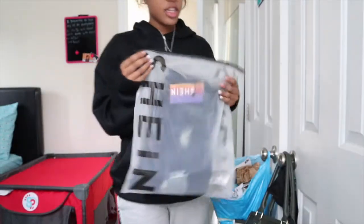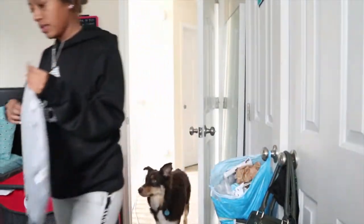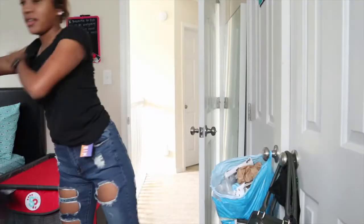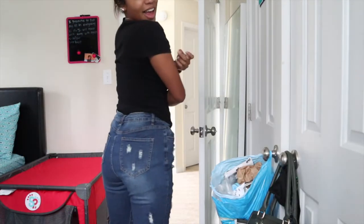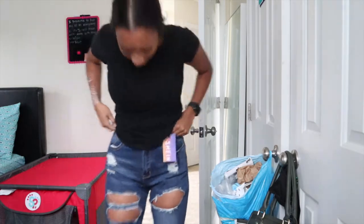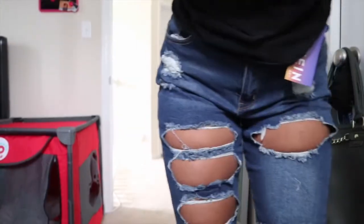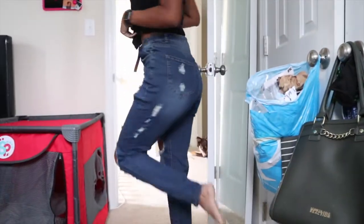Okay, so these are the jeans, and I'm about to try the jeans on. Let me take my jacket off so y'all can see. I've actually never bought jeans off Shein before. This is my first pair. I'm telling you, them Shein jeans not playing.